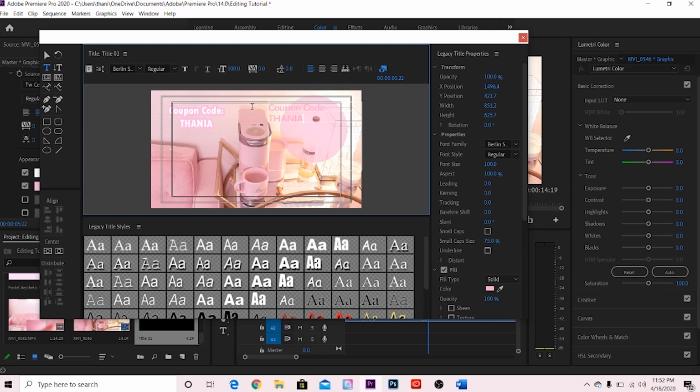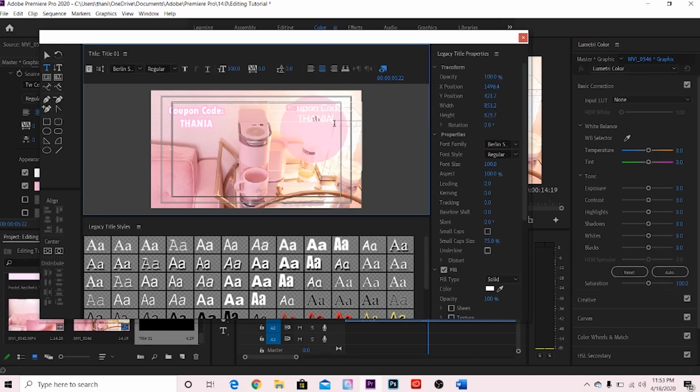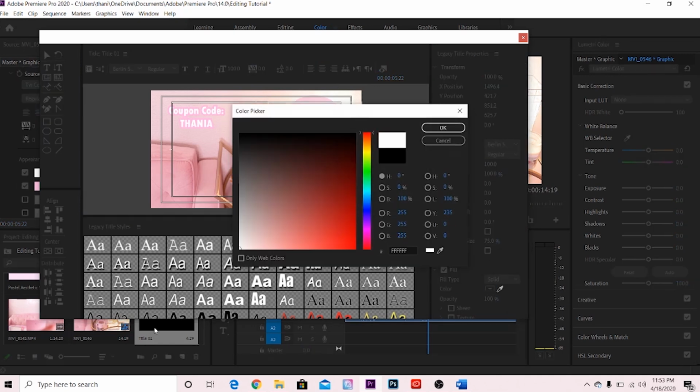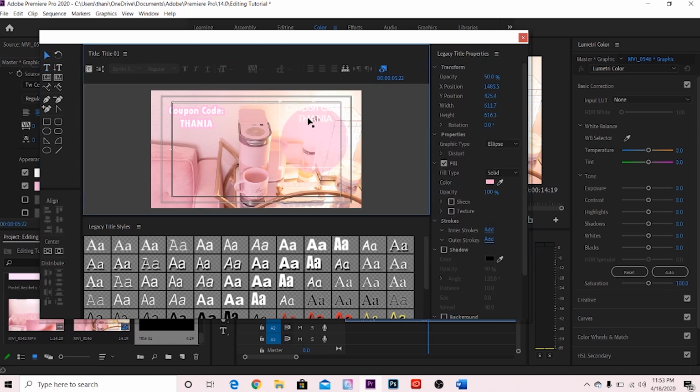So we're going to just select this. We're just going to highlight it all and then center it. And we're just going to change the color to white. Oh, I didn't select all of it. So let me do that. So now you guys know if you wanted to make each letter a different color, that's how you would do it. You select each letter and change the color as you're doing it.